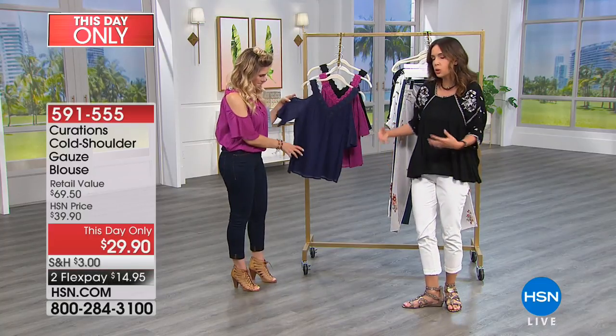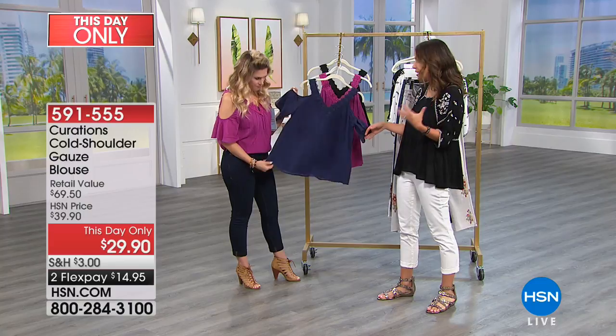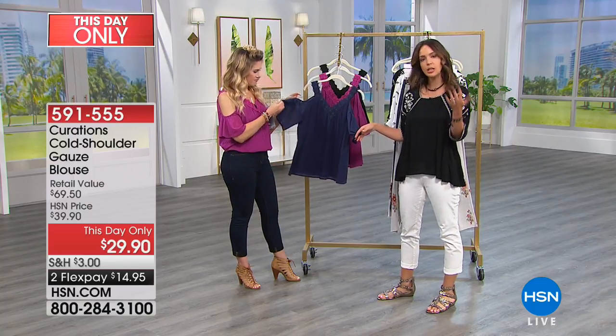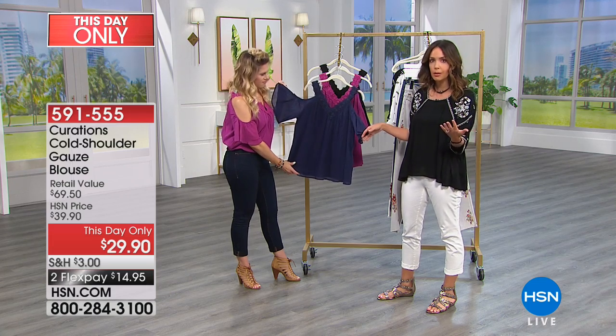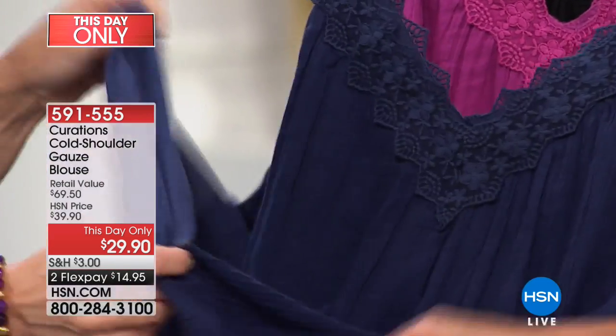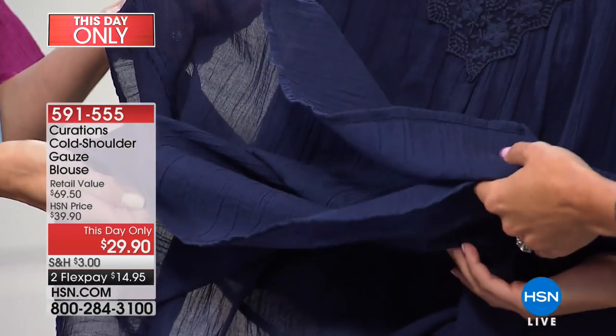So this is what you want. You want that loose, comfortable, kind of breathable, lightweight fit. It's intended to be really relaxed so that it's not clingy, especially heading into the summer months where it's going to get warmer. I don't want anything clinging to me. No. And it already has this beautiful kind of double layer to it, so you don't have to wear a tank top.